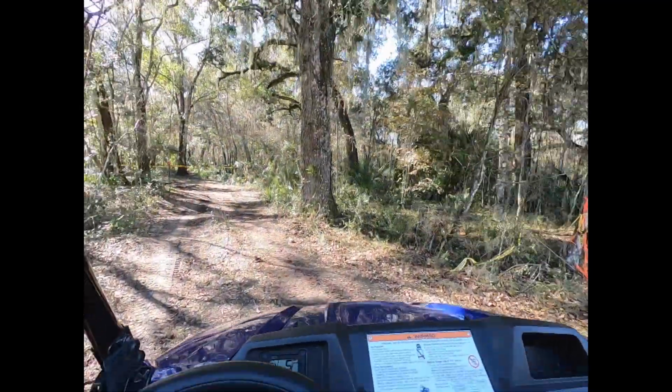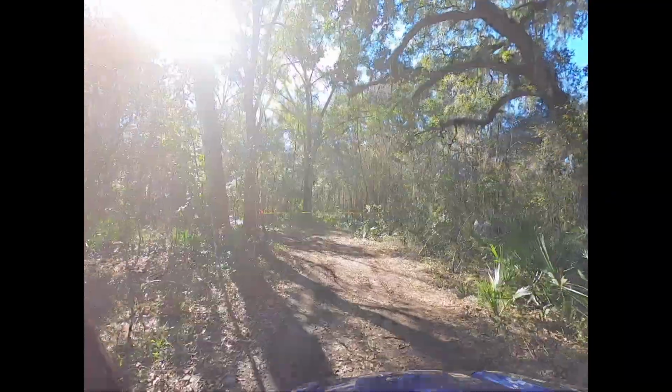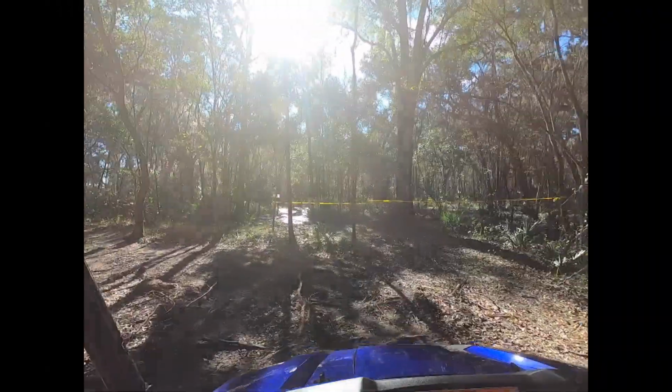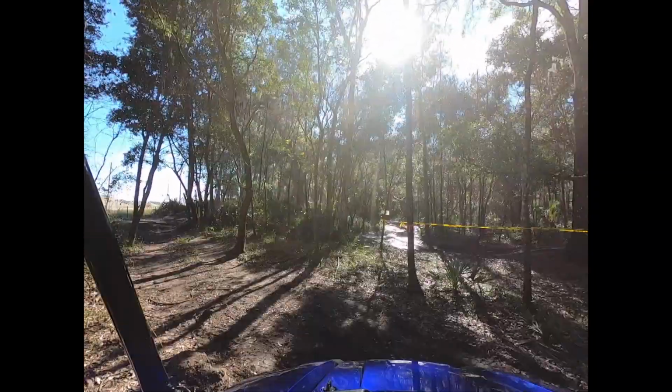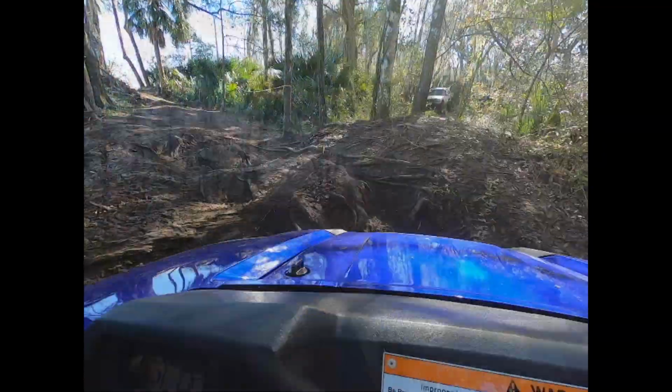All right, going through trail two here at the Jeep Ranch with our Honda Pioneer 704. It's mostly a crawling trail with obstacles and mud and water. So let's check it out.